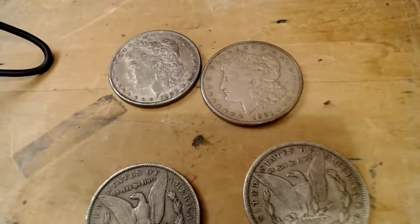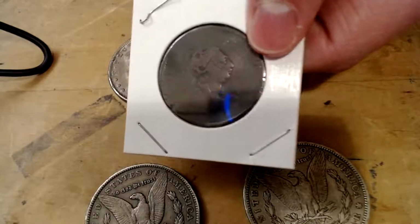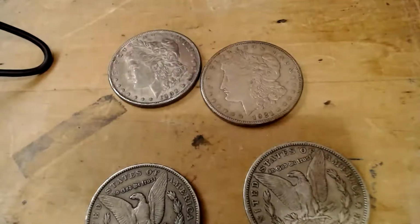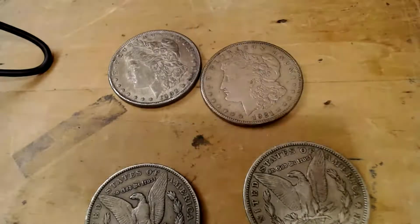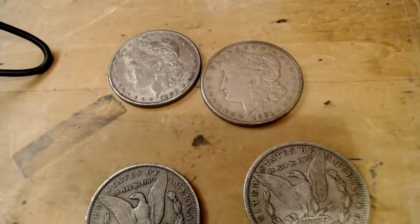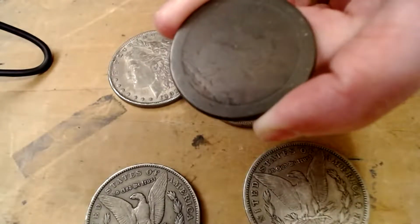Other than that, from 1799, here's a British penny. And King George III was a really ugly looking guy. That is the bust which they have of him. So this is from 1799. It's a pretty old coin. And then I believe I have one from 1797. This one is in really bad condition. It's probably from the 1780s, I think, actually.